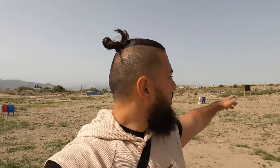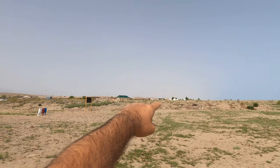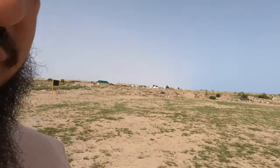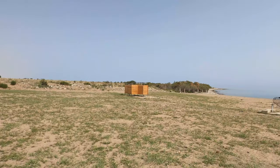I just arrived at the beach, which Kyrgyz people call plyaj in Russian, where people can swim in the lake. And this place is not too far away. You can still see my yurts there where I was staying. It's only 10-15 minutes maximum to arrive here, and then you arrive at this beautiful place which looks very modern.